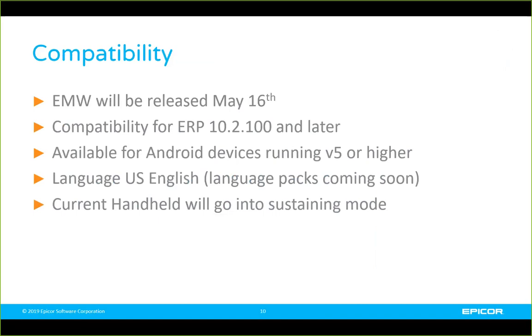Okay, so the first one: will this require advanced material management? Yes, you still have to have advanced material management for the application. Just like today, you have to have AMM to get the handheld because you're using the material queues and the fulfillment and picking and packing and things like that. Another one: will SaaS still require an on-premise server? No. It's all integrated with REST services.